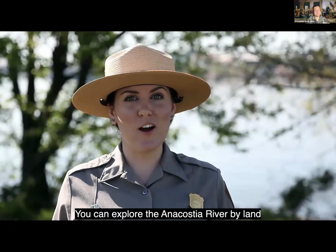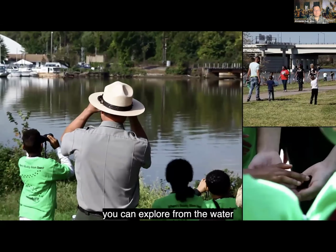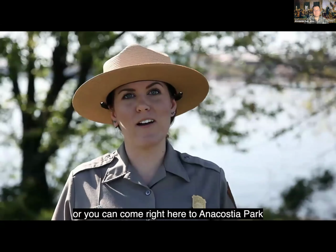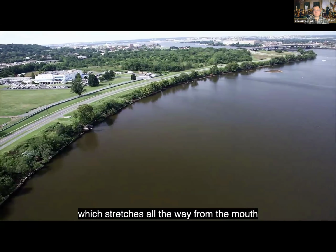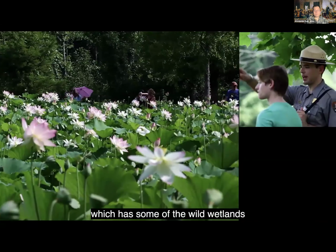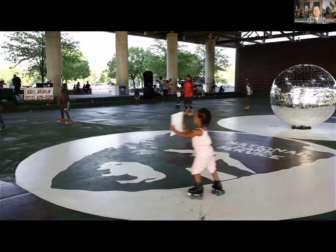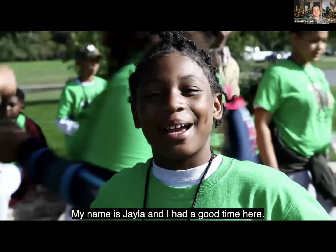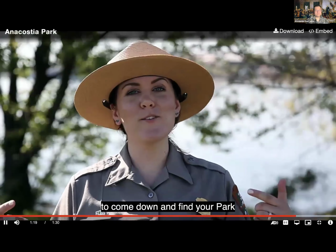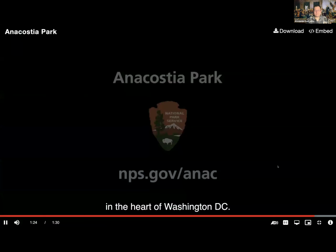You can explore the Anacostia River by land on the Anacostia River Walk Trail. You can explore from the water on the Anacostia Water Trail, or you can come right here to Anacostia Park, which stretches all the way from the mouth of the Potomac River up to Kenilworth Park and Aquatic Gardens, which has some of the wild wetlands that you used to see in historic DC. My name is Jalen, and I had a good time here. We invite everyone to come down and find your park here in Anacostia Park, your neighborhood national park in the heart of Washington, D.C.